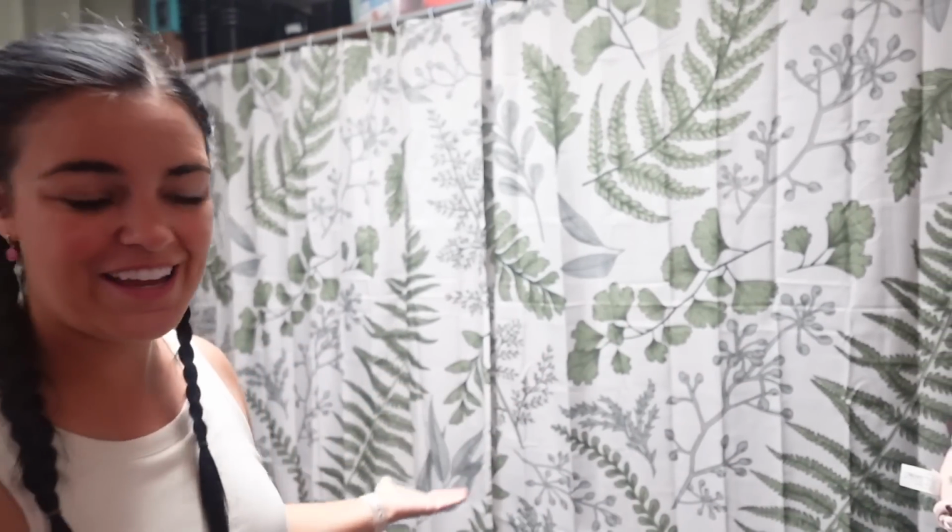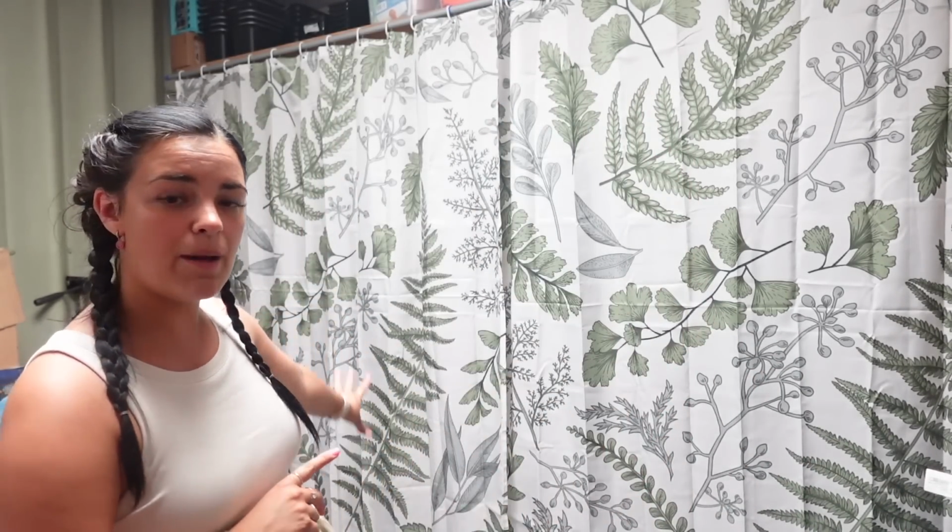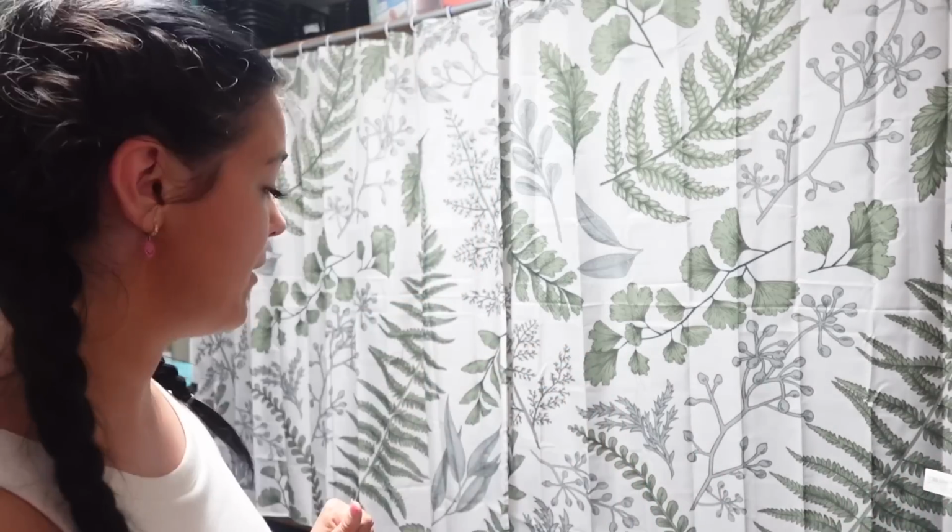So Mom just finished this project back here, and it looks so good. I do want to spray it with the wrinkle release spray because I feel like that will make a big difference, because it was folded up so you can see there's lines on it. So I'm gonna take my camera off the tripod and I'll show you the whole setup and what it looks like. But yeah, it looks awesome. So Mom did a really good job.